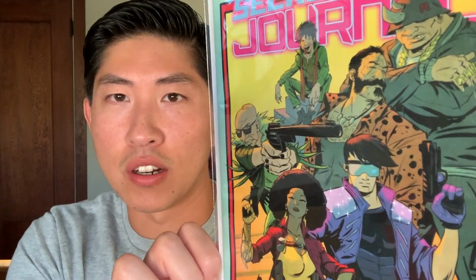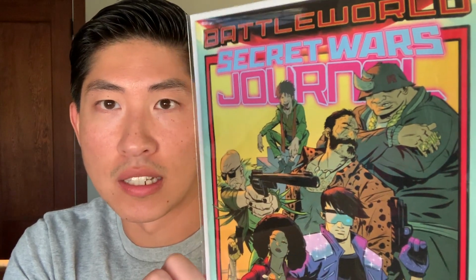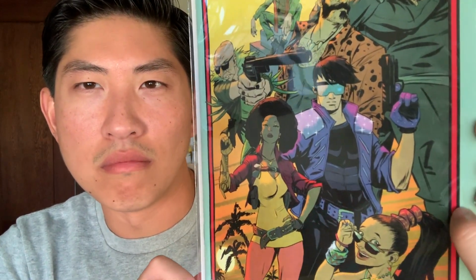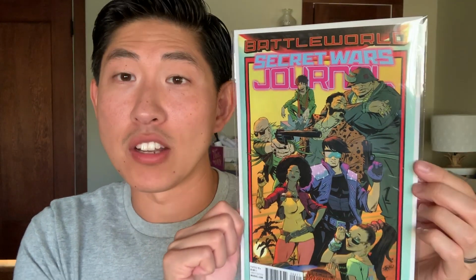This is a cover I've never seen before. This is Battle World Secret Wars Journal #2. I didn't realize that these characters are actually Spider-Man villains. You have Kraven here just leaning back, and then you got Rhino in the background, just chilling. I'm assuming that's Green Goblin up here, and then you've got Vulture here with a sniper pistol. I can't remember who the purple one was. I think that might be Mysterio. The colors didn't quite give it away, but I just really like this sort of Miami Vice 80s vibe that this cover is giving off, so I went for it.